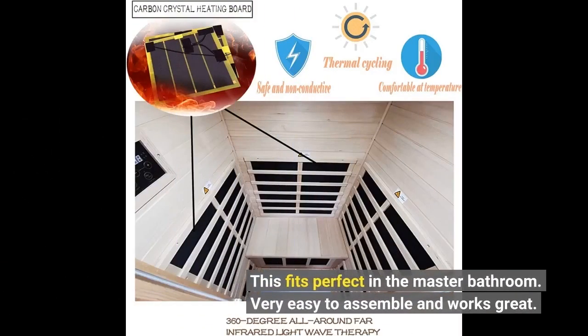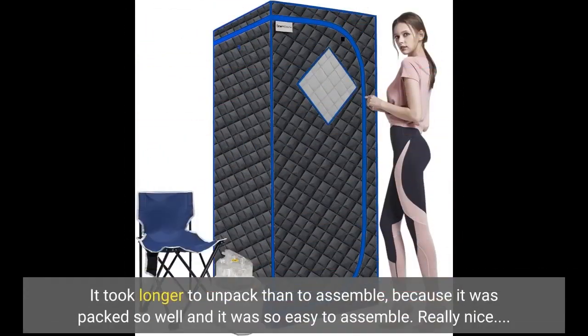This fits perfect in the master bathroom. Very easy to assemble and works great. It took longer to unpack than to assemble, because it was packed so well and it was so easy to assemble. Really nice.